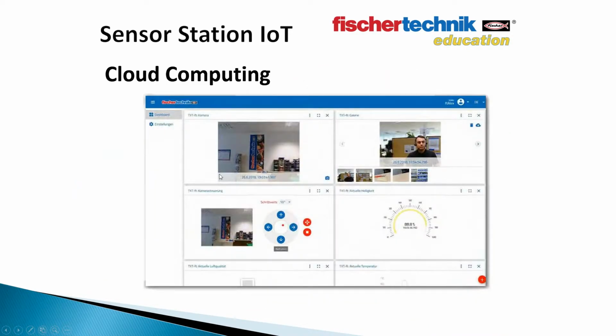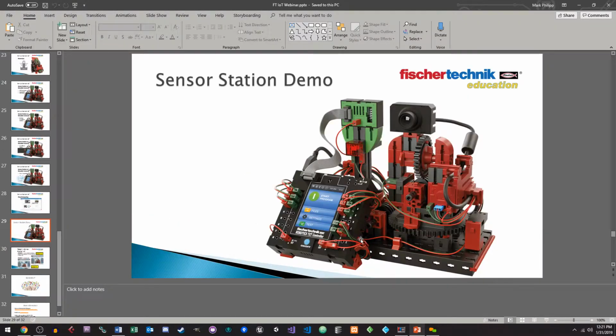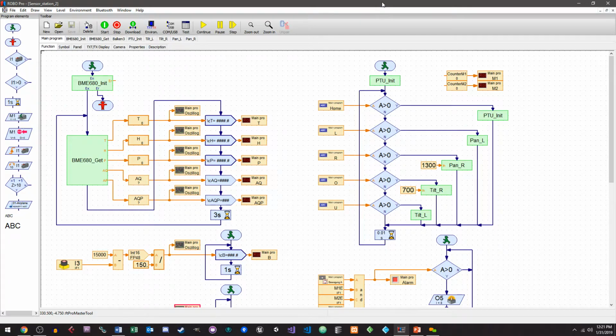Yeah, this is what that looks like, and I'll actually be showing a demo of this in a second here. So let me go ahead and pop that open. I'm going to first look at RoboPro, and this is the RoboPro program, and this probably looks really intimidating, but I want to emphasize that this is pretty much the last project you would do with the kit. So you would be going through the other projects, basically learning how to get to this point. So by the time you get here, it wouldn't be as intimidating.